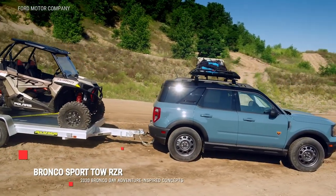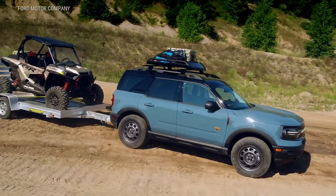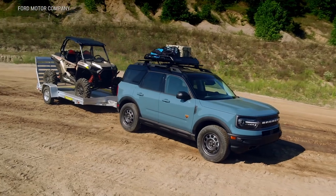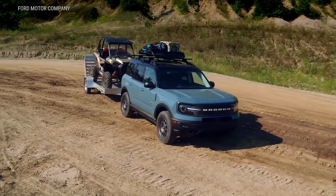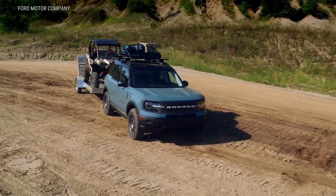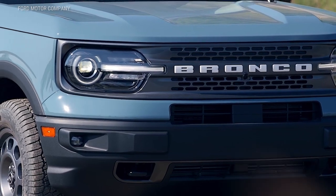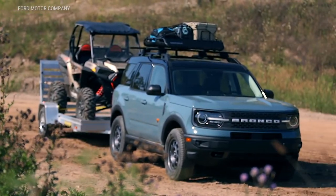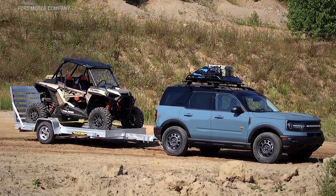The Bronco Sport Tow Razor highlights the Bronco Sport's towing capabilities, featuring Yakima HD bar crossbars, a Yakima off-grid medium cargo basket, a Ford Class 2 trailer tow package with an Aluma 6810 lightweight trailer, Marmot duffel bags, a Yeti Tundra 45 cooler, and a Polaris Razor XP Turbo 1000.